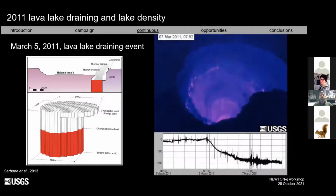Well, we know the geometry of this system right here. We know the geometry of the summit vent. So because we have the gravity, because we have the geometry of the vent, which Daniele modeled right here, and because we know the level of the lava over time, which we could pick from this video, we're able to calculate the density of the lava in that lava lake.